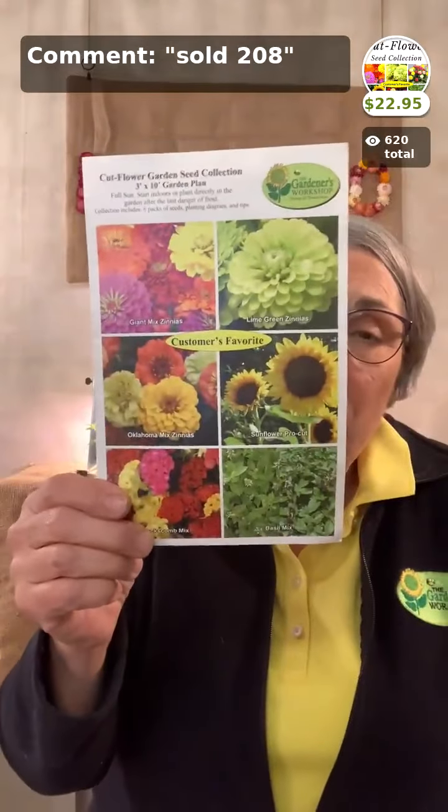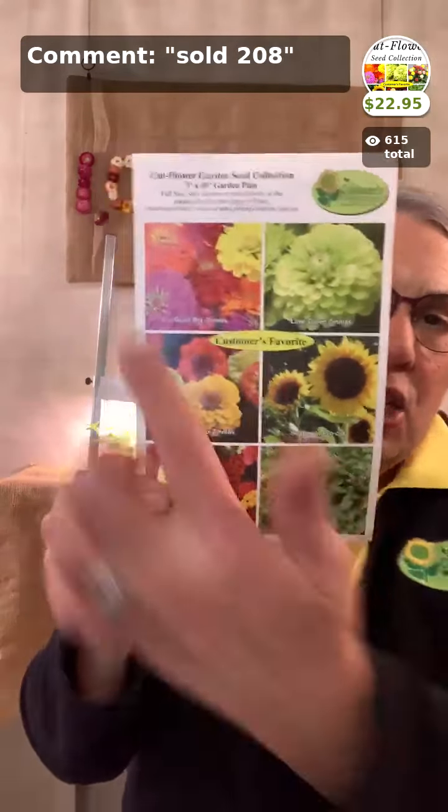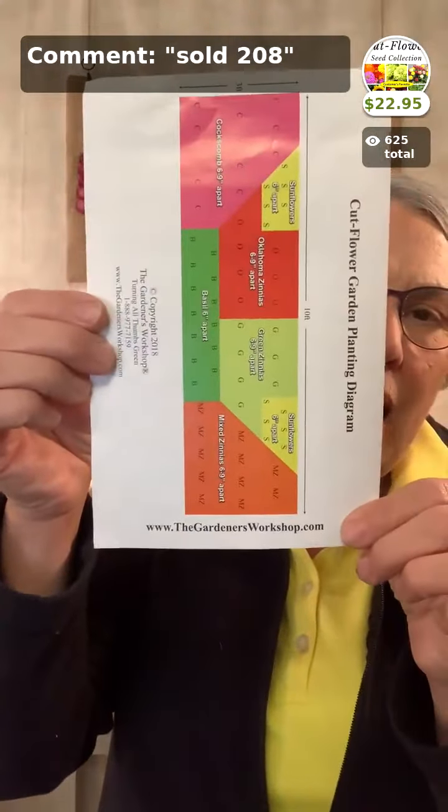And then also, again, this is our #1 customer favorite. This is the cut flower seed collection. And it's got 6. It's got the giant zinnias and the lime green zinnias and my favorite mini zinnia, sunflowers, Cox Comb, and the basil mix. Y'all, we have so many people today that are flower farmers that started out with one of these years ago. It hooked them. I mean, it's so easy to be successful. I tell you exactly how to plant them. These can be direct sown, but I prefer to start them indoors, and it has everything. All the instructions are right there.